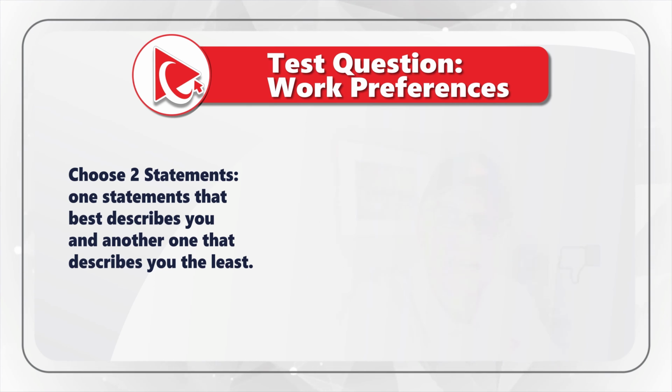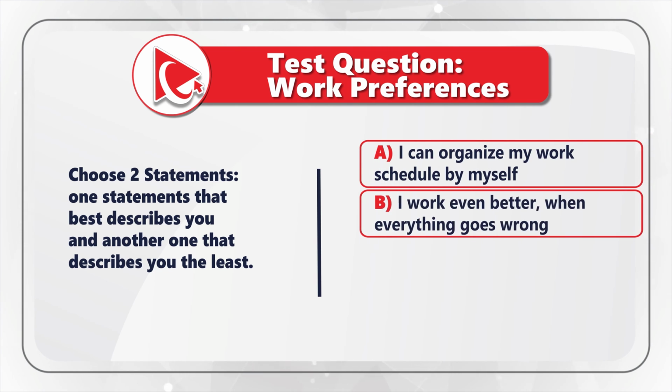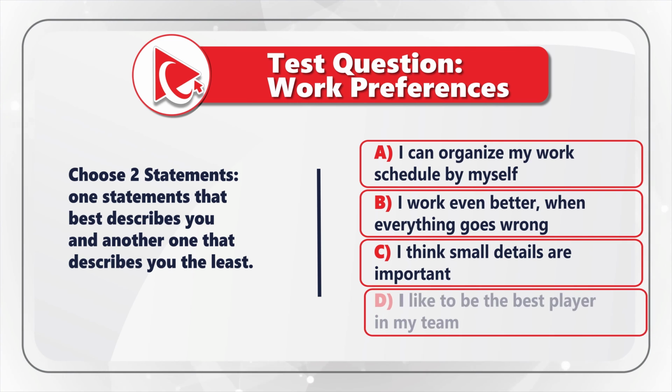The four possible answers to this question would be A. I can organize my work schedule by myself. Choice B. I work even better when everything goes wrong. Choice C. I think small details are important. And last but not least, choice D. I like to be the best player on my team. Take a close look to see if you can come up with two answers.